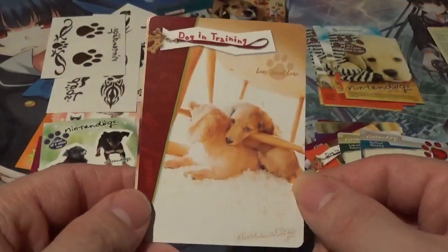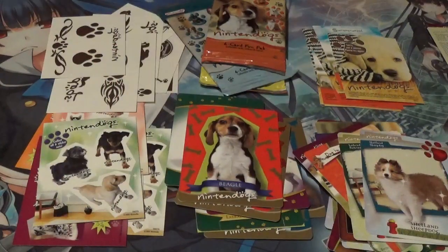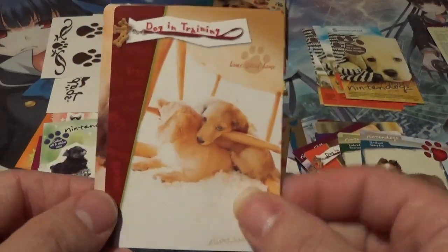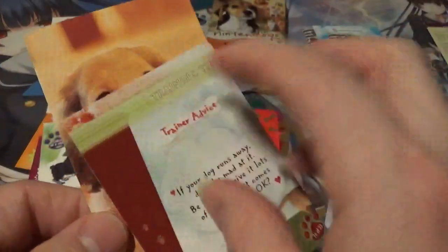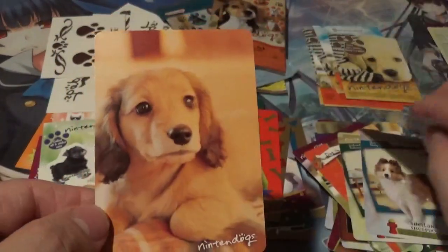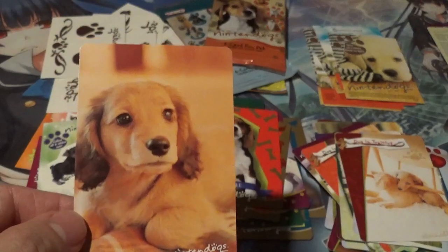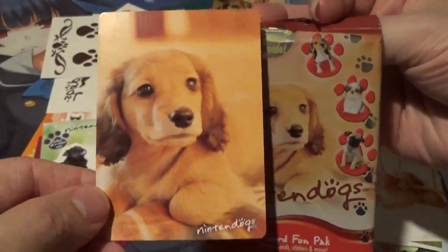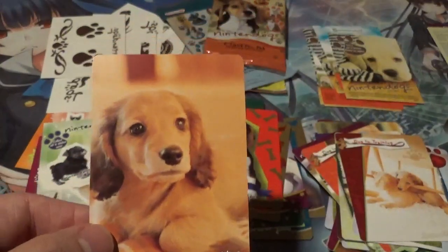Day in Training. Looks so sad. Like, I just want to go outside and play. Some trainer's advice. And hey, did we get... Hey, we got the cover card of the pack, with the art card for the pack. That's awesome.